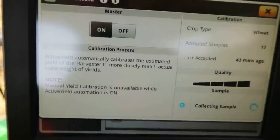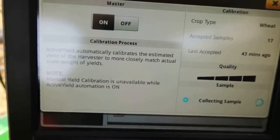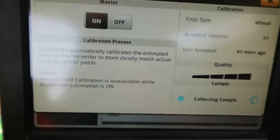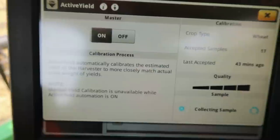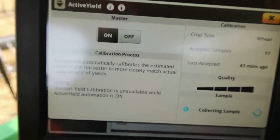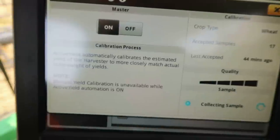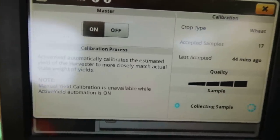So basically now you don't have to calibrate like you used to, where you would dump it on a grain cart or take it to town and weigh it or whatever. This thing here is just continually calibrating itself. And the way it works is your grain tank has to be clear empty when you start. And then if you was to stop and back up or pick the header up or cross a waterway or something, then it's gonna shut itself off and it's gonna reject that calibration load. So you gotta have a good, consistent feed coming into it the whole time in order for it to accept it.